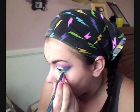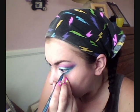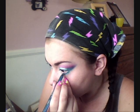So starting from the outer corner, just stay right along where the lashes are, and we're going to be going in all the way till right here.